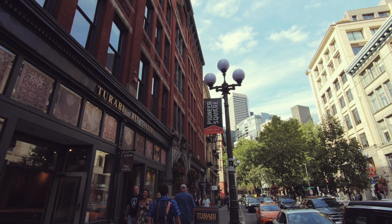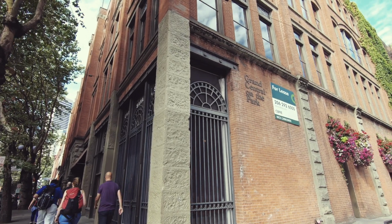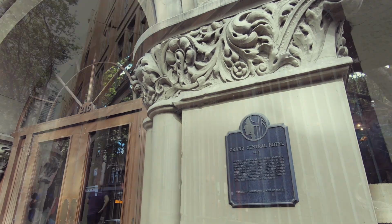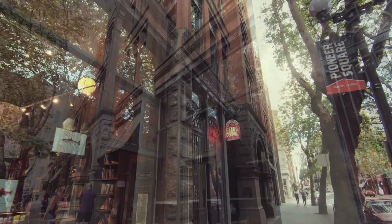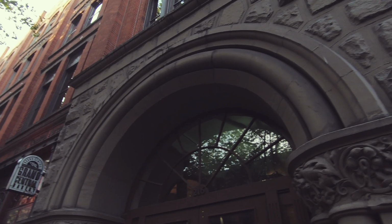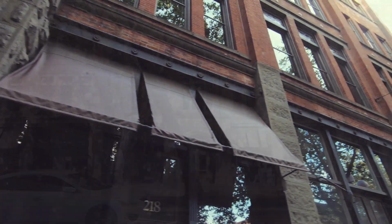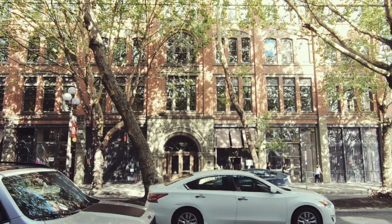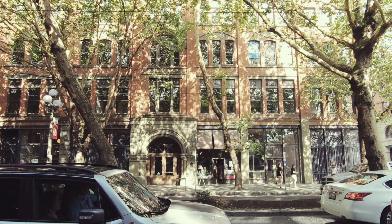Grand Central on the park. That's what it says on the sign of the building there. Grand Central Hotel, 1889. Originally known as the Squire Latimer Building, this structure served as an office space until 1897. At that time, the influx of miners on their way to the Klondike Gold Rush brought about its conversion to the Grand Central Hotel. After years of decline, the building was restored in 1973, site of Squire Opera House. Oh, cool.